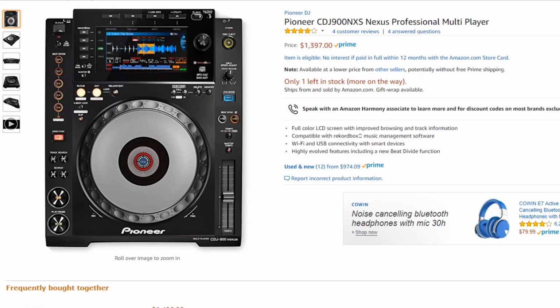And here we have the Pioneer CDJ-900 Nexus. This is the newer 900, so this is the one with the touchscreen and all of the newest features. You could say this is the little brother to the 2000 Nexus, but you still get a lot of features. One thing that it doesn't have is cue point buttons on the actual piece of hardware, but you do get cue points on the touchscreen, so it's not as tactile as having them as buttons on the hardware like on the 2000, but you still get that functionality.